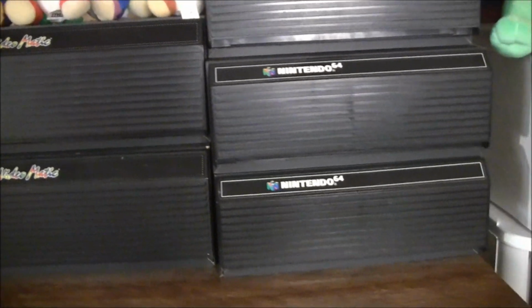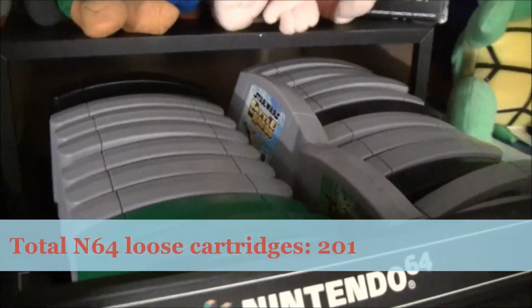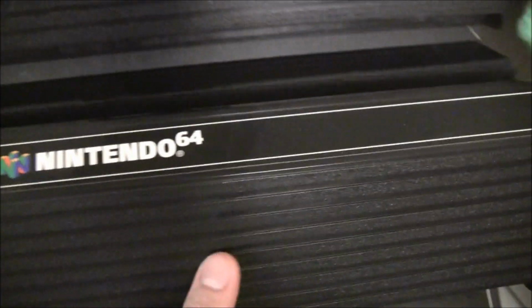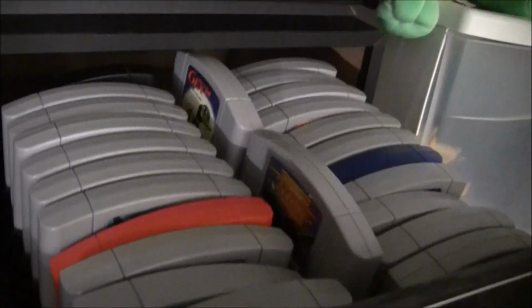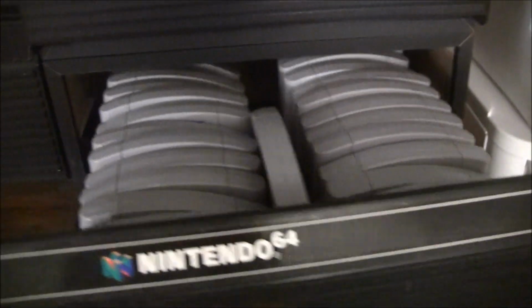And then in these drawers here is where I keep all of my loose cartridge N64 games. And you guys know these do not display well. So the very best I can do is keep them in these drawers anyway. And yeah, it's a pain when you gotta flip through them and find them without making labels for all of them, anything like that. But it gets the job done.